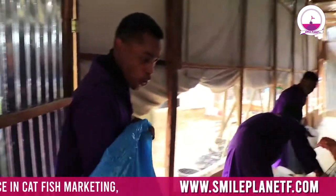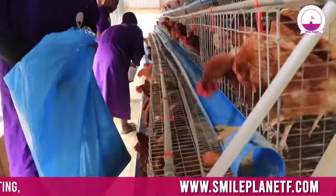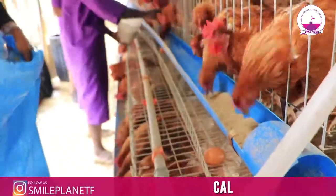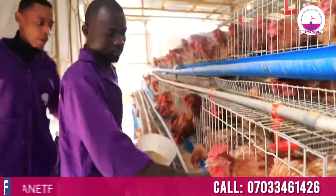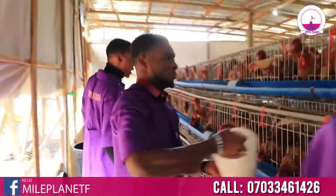You can see what we do. Once you give them this feed, you see them, they tend to want to get it. So you can see this is what you do here. You must ensure you feed them very well. These are my team members, Shedrack by name, and this is Siva by name. They are doing the feeding this time around. So let me show you.